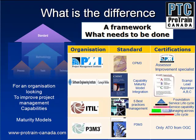The last one is the P3M3, which is a kind of response to PMI by the organization that is working with Prince2 and in the UK, what we call the OGC, the Office of Government Commerce, to deliver a set also of maturity model for project management in the organization. So this one, there's no certification. There is training that is provided by an ATO, called the Authorized Training Organization, that has been accredited by the OGC, and it is another standard.